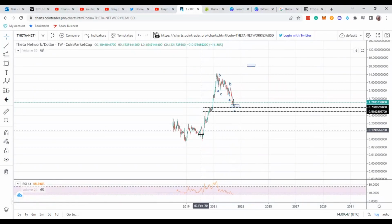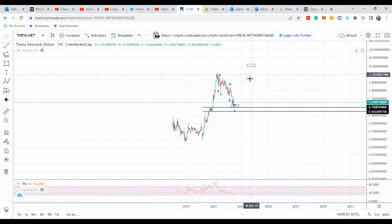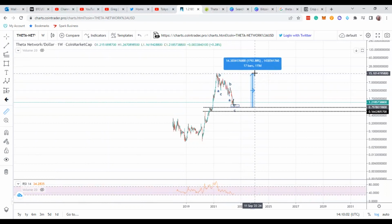Just don't expect it to be this much, because this is a 1st, 2nd, 3rd, here's your 4th, and then it'll do a 5th. Have a plan for it to break all-time highs. Look, guys, think about it. If you pick it up right here as an example, and you go past all-time highs, look at that. That's 1,800% right there. Massive, massive gains. You make a lot more than that than you would buying bars of gold for the next 30 years, possibly.